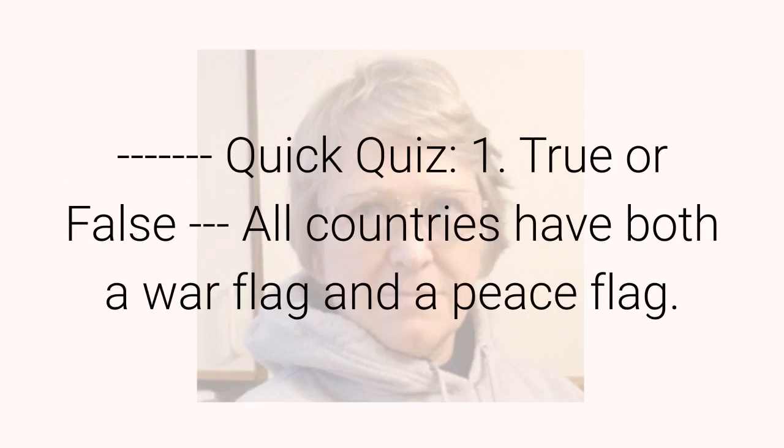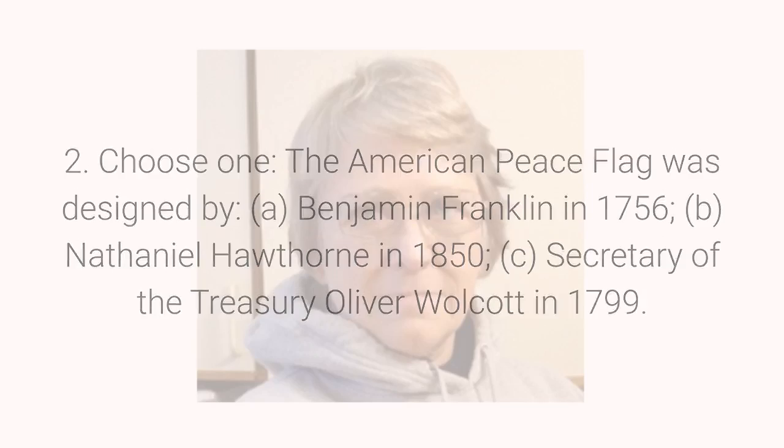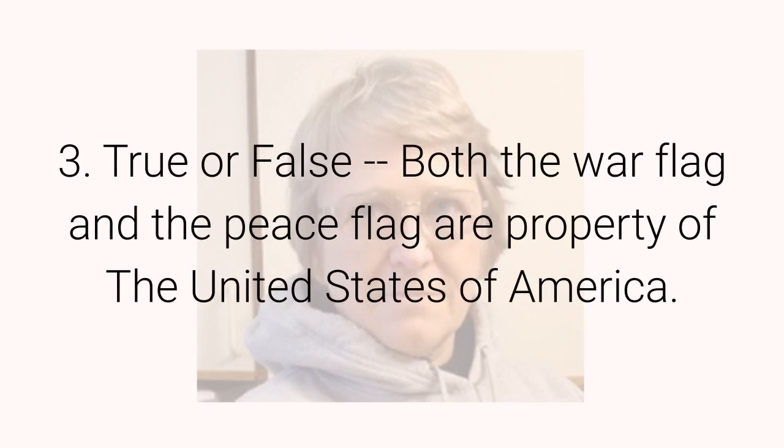Quick quiz. 1. True or false, all countries have both a war flag and a peace flag? 2. Choose one. The American peace flag was designed by A. Benjamin Franklin in 1756, B. Nathaniel Hawthorne in 1850, C. Secretary of the Treasury Oliver Wolcott in 1799. 3. True or false, both the war flag and the peace flag are property of the United States of America?